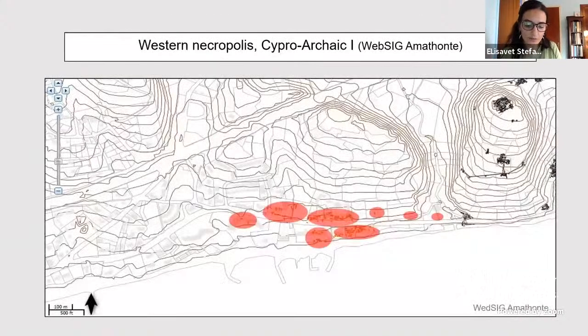The greatest number of the tombs excavated at Amathus are dated to the Cyprarchaic I, with 455 tombs having been registered at the three cemeteries. During this period, the western necropolis presents the most extensive use with the highest density of tombs. The number of the Cyprarchaic I tombs at the northern necropolis is very small, and they are located to the northeast of the Acropolis, while some earlier tombs near Agios Tychonas were used.